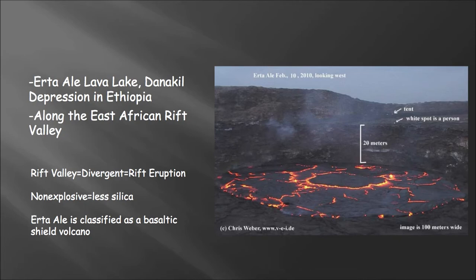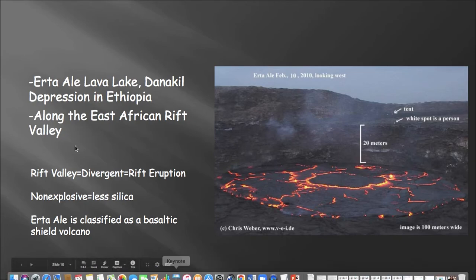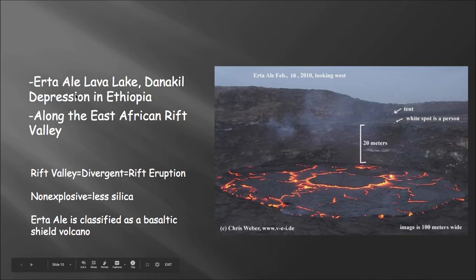My next volcano I want to look at, it's kind of a snazzy one, it's called, I don't know if this is Ale or Ale. I'm not 1,000% sure because it's a language I don't speak. Erta Ale lava lake in Danakil Depression in Ethiopia. And again, if I misspoke any of that, I do apologize. I know that this volcano is along the East African Rift Valley. All right, well, what do I know about rift valleys? Rift valleys are rift eruptions, all right, at divergent boundaries. Those rift eruptions are non-explosive.